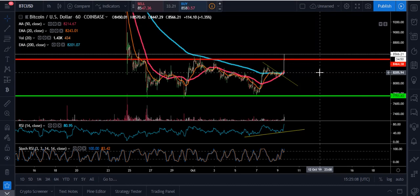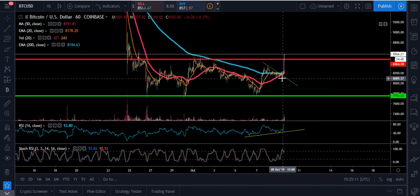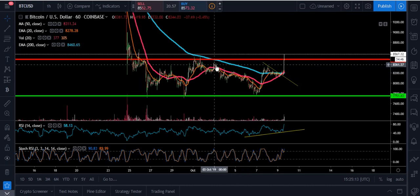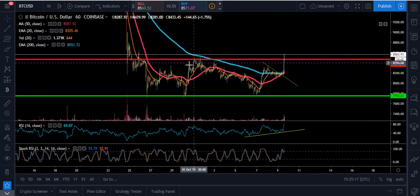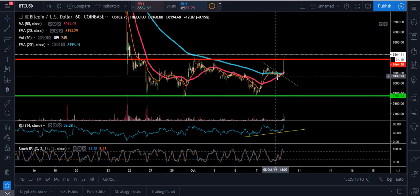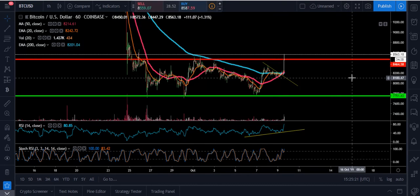What I would like to see though is for us to continue to get this cross of this 50-day moving average over top of this 200. And remember, this is on the 1 hour, guys, so these moving averages are based off 1 hour, but that is our 50 and our 200, and what's taking place now is a golden cross of our 50 over top of our 200 on the 1 hour chart. So I'm excited to see that.